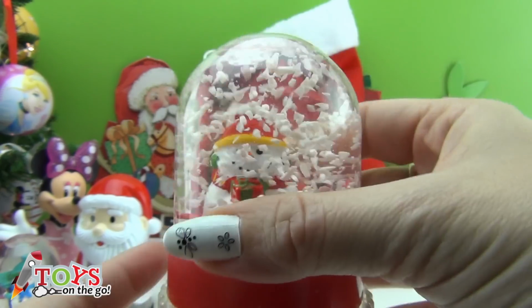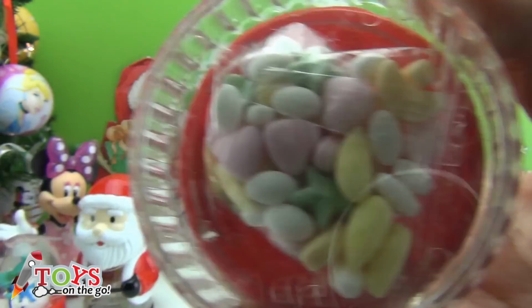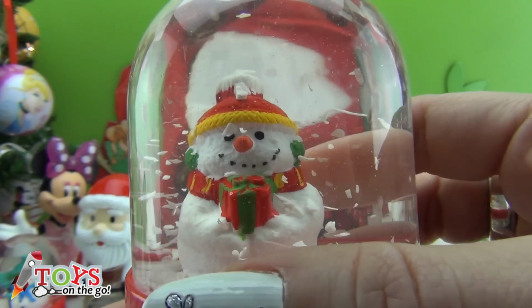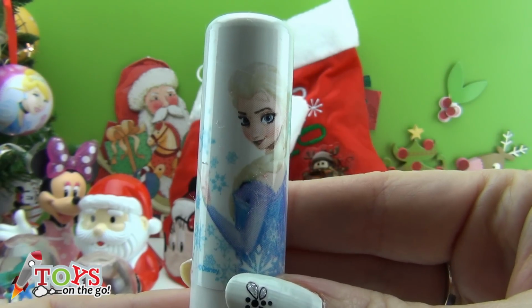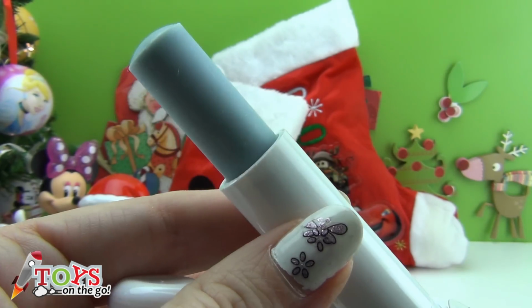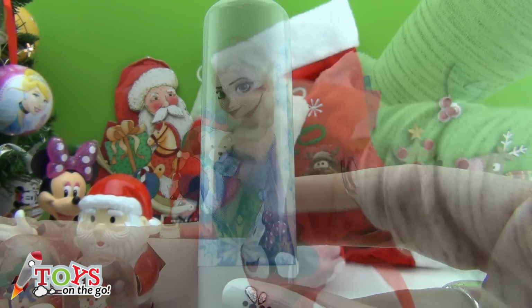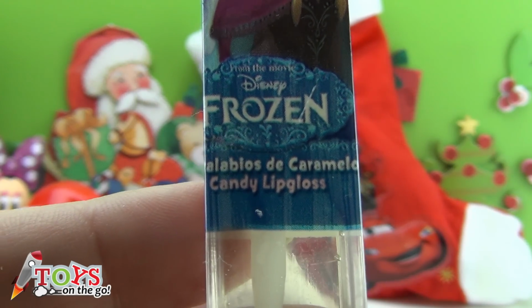Another snow globe. This time the snowman's wearing a red hat and scarf. Wow, underneath there are sweets. There aren't many surprises left now. Look, a lip salve from Frozen. How cool! Wow! And a lip gloss from Frozen as well. It's a sweet.